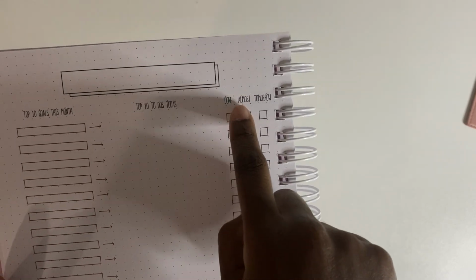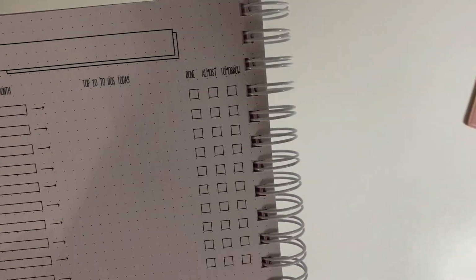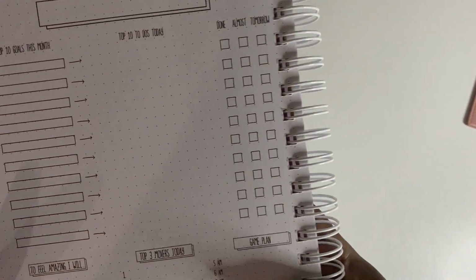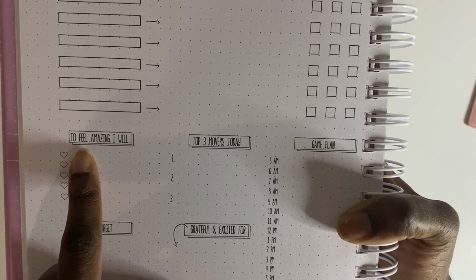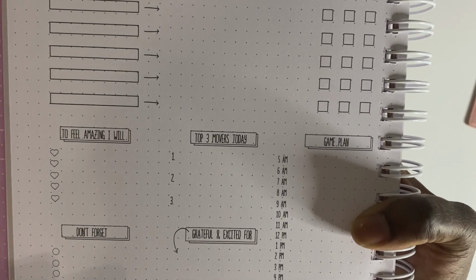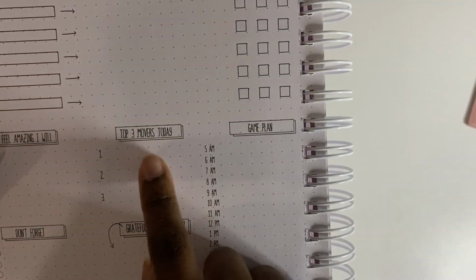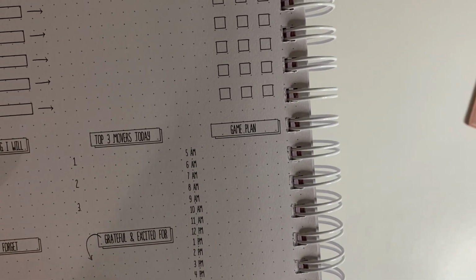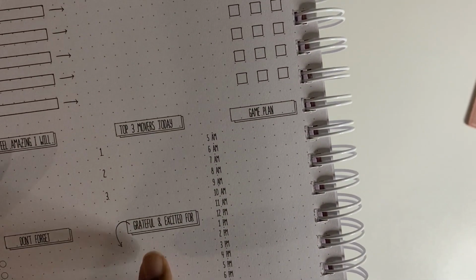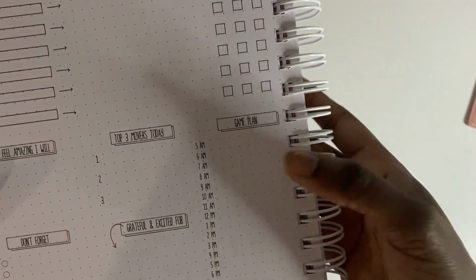So you'll be able to see what you did, what didn't really happen, what almost happened, right? So with any goal, you're able to break it down into small steps and also track it to see how you're going. Then you have a section to feel amazing. So any kind of self-care items can go here. Then things to not forget, so these can be important reminders, things you don't want to forget to do for the day. Top 3 movers, so anything that is really going to move you closer to your goals for each day. There's a space for what you're grateful and excited for, and then you have a schedule where you can write out your schedule for the day if you like, and it's called the game plan.